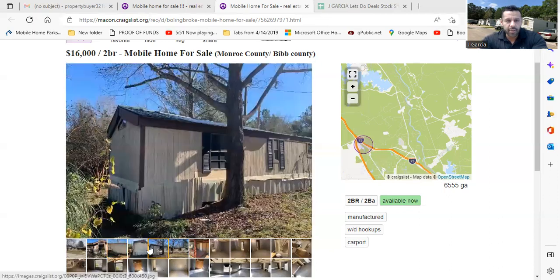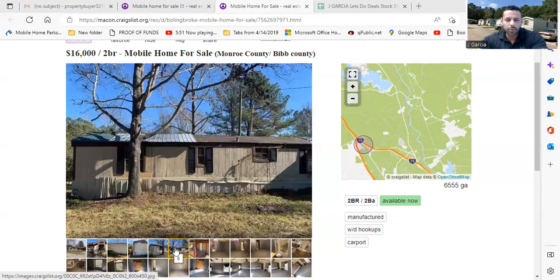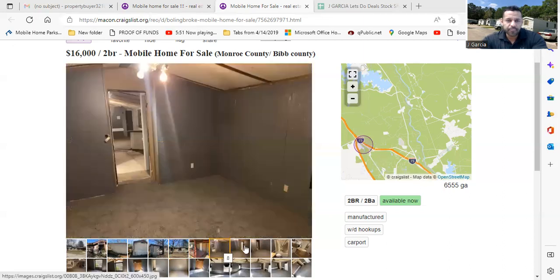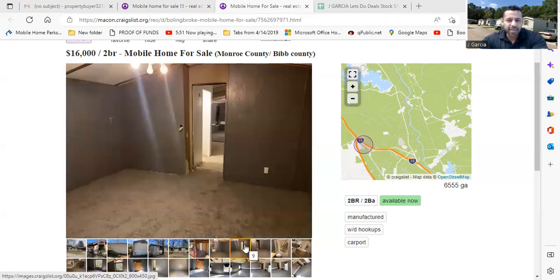But let me keep going. Again, the skirting needs some dress up, no doubt. But the roofing, that's number one. We have to put a whole new roof. I imagine they started some of it here and they just haven't finished, that's an assumption. But inside they've done some painting. Obviously, they've dressed it up some.